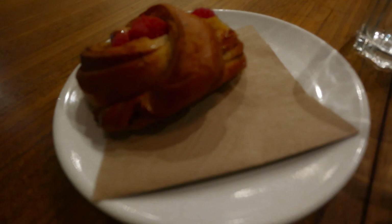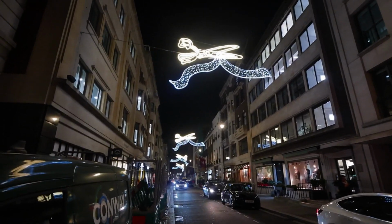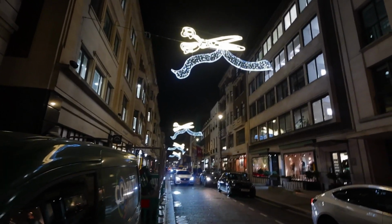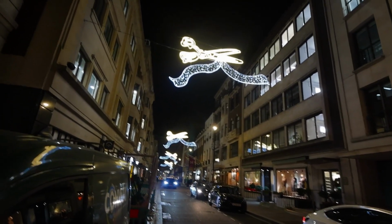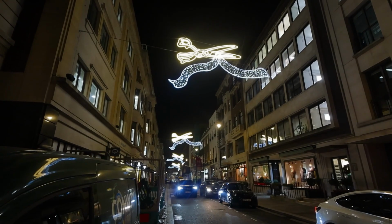The home of bespoke tailoring is, of course, Savile Row, and I love their Christmas decoration with a scissor cutting through some fabric. Beautiful.